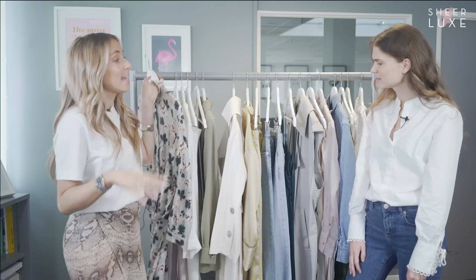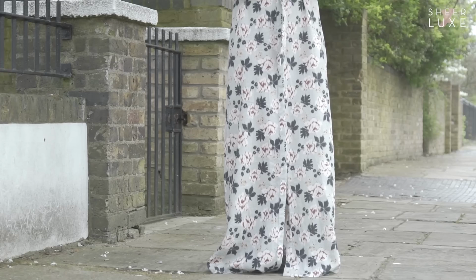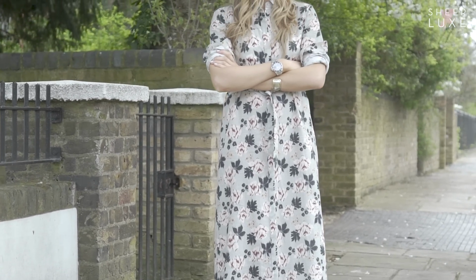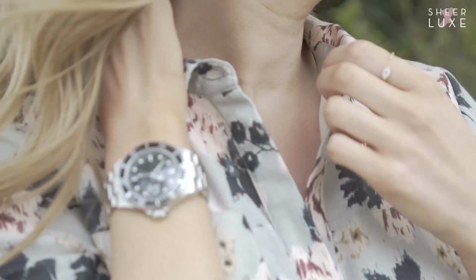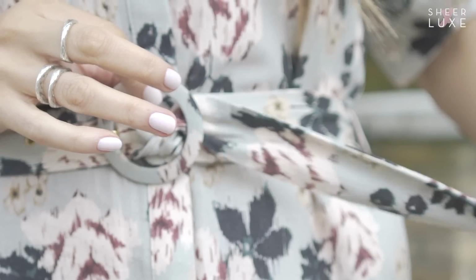Love this one. If you're a fan of the floral trend for spring, this is a really cool way to do the look. There's a lot of ditzy prints around at the moment, but actually this is a slightly more muted version of that floral look. It's that really cool shape. You've got the button down all the way to the bottom, and you could probably unbutton that quite high, just show a little bit of leg, make it feel a little bit more relaxed, a little bit more summery. Yeah, you could even wear it as a kind of kimono style over jeans and a vest.